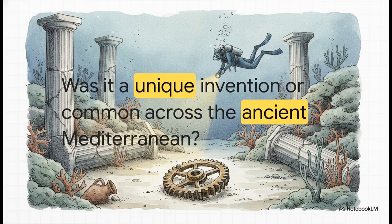Or is it simply the only surviving example of a common technology that once spread far and wide across the ancient Mediterranean? If you think about it, finding one highly complex gear mechanism kind of implies there was a whole industry of tool makers, metallurgists, and mathematicians backing it up. Artifacts like this usually don't just appear out of nowhere, right? Archaeologists are actually still out there actively searching the seafloor and ancient ruins for clues, hoping that new discoveries will eventually reveal the full story.